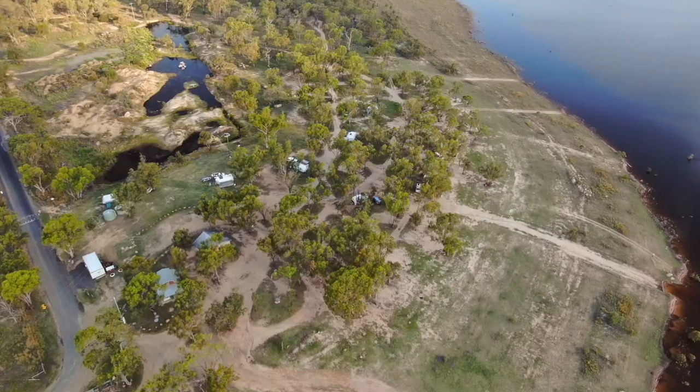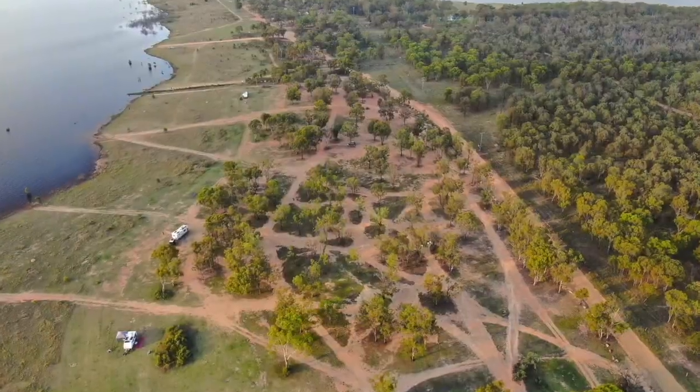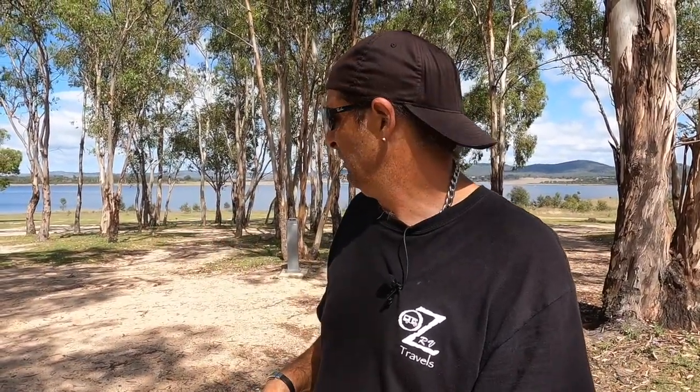Now the powered section is really on the south end of the park, and the non-powered sites are at the northern end. So there are a few non-powered sites up here. You can actually park down near the creek. Look, I'm looking at the ground and it is a little bit uneven, so you really have to chock your van up down there. It's probably out by around 10 degrees, give or take.